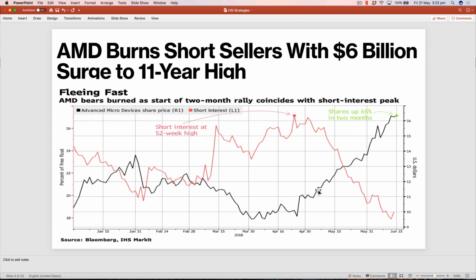Now, as they buy to cover their stock, it causes the stock to move higher, because what's the only way for a stock to move higher? People to be buying it. So if you get very high short interest, which is what AMD had back here, as the stock moves higher, the people that have shorted the stock have unlimited risk.